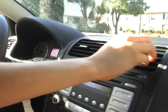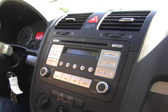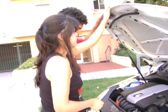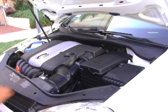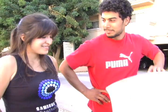Don't get distracted. Think about what you need to do, okay? You're driving this vehicle. Does the air conditioning work? Does the radio work? Can you look underneath the hood of the car? How clean is that? Everything that makes you feel like the car is operating really well.